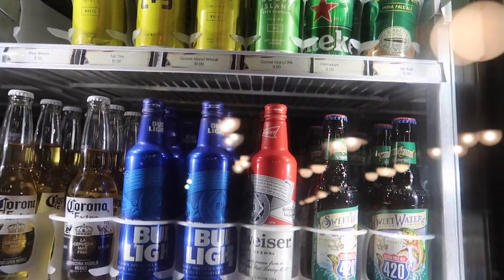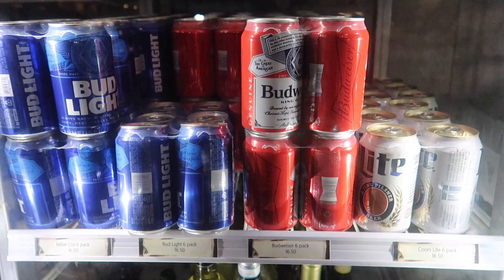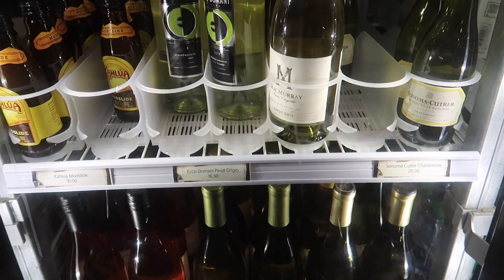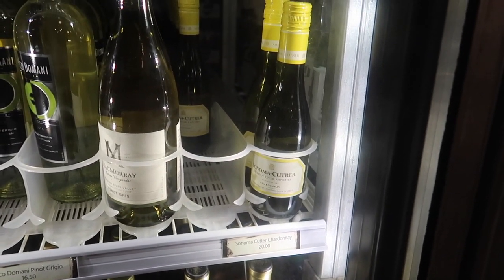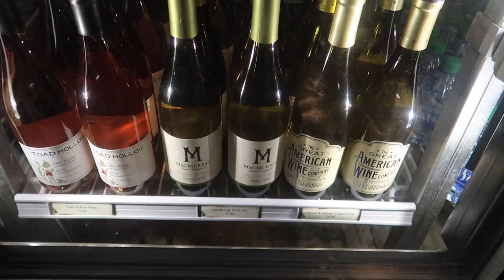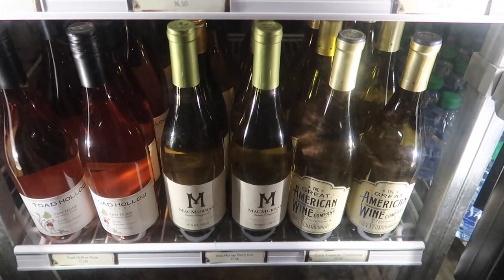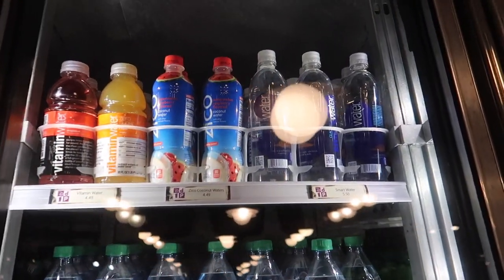Adult beverages here. Looks like most of these tall beers are $8. 6-packs of these here are $16.50. Pinot Grigio, I don't even know what that is, $16.50. Cutter Chardonnay, $20 for that little smaller bottle. $20 for the Great American Chardonnay, $17 for the Toad Hollow Rosé, and $17 for this McMurray Pinot Gris. Sorry if I'm butchering the pronunciations of those.